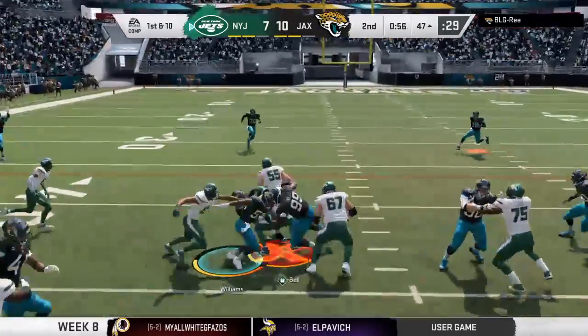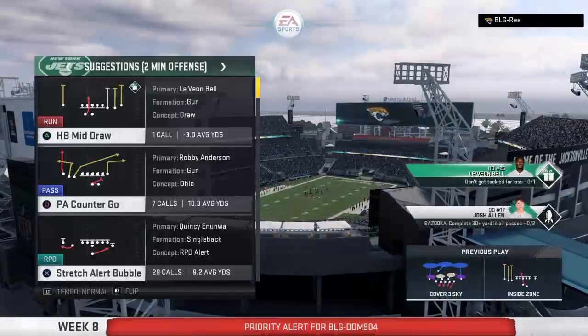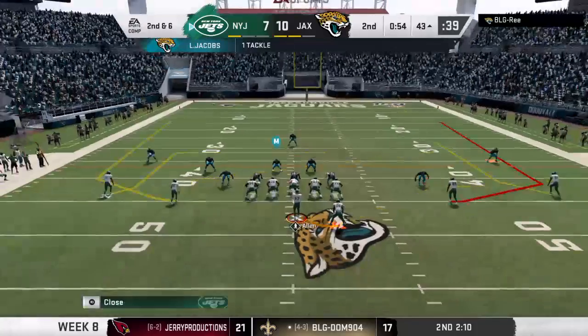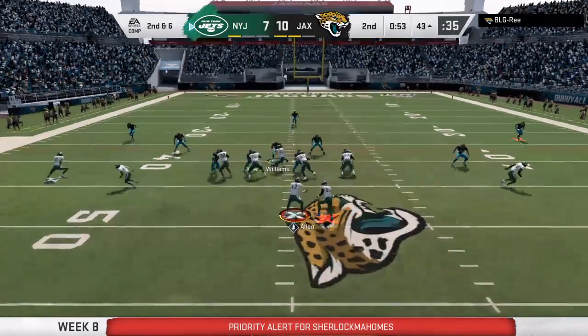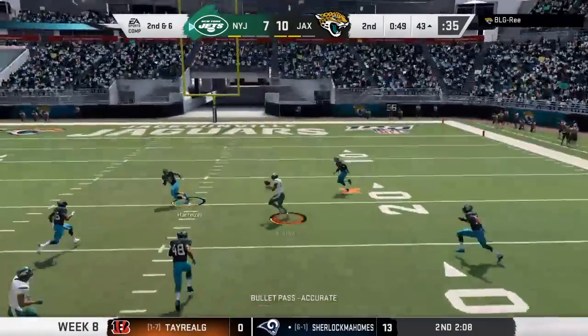And they'll keep it on the ground with Bell. You talked about the need for them to establish the run early. They've been able to do that here in the first half. And that means that the whole offense has adopted that attitude and that persona. We're going to take care of this young quarterback. Let's all get together and run it and take the pressure off.